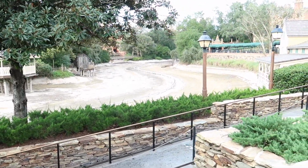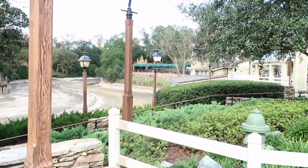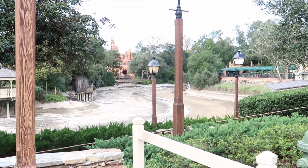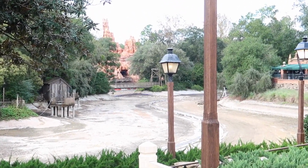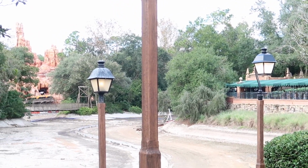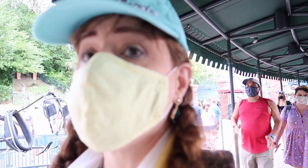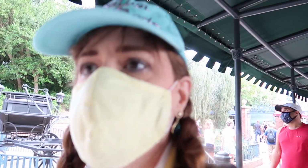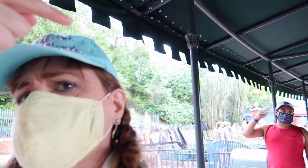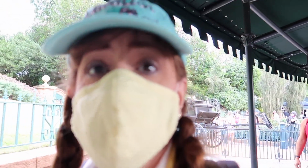I'm in line for the Haunted Mansion. They're getting pennies. So you can see Big Thunder. We're getting ready to go into the Haunted Mansion. The line's moving incredibly fast. It said it was a 10-minute wait. There's a Visa card thing farther back, and that's where the line was. But it's an omnimover, so it's moving quickly.